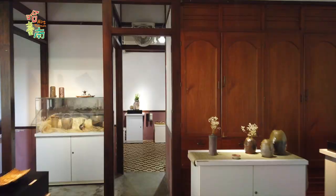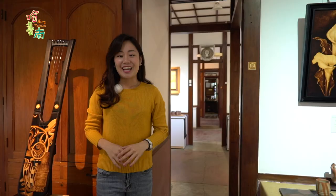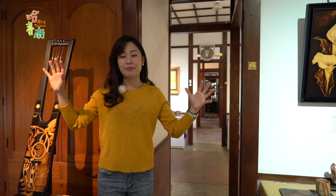We are now in the exhibition rooms, and you can see here there are aisles right in the middle of the room. And there are also other rooms on both sides of this exhibition room, which means that this house is really, really big back in those days.